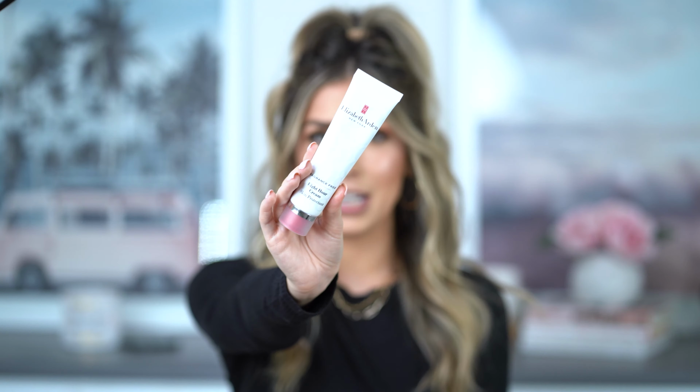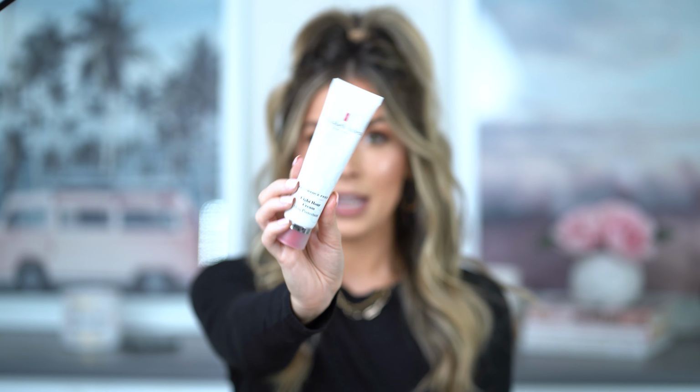So the next moisture or hydrating themed product that I have is from Elizabeth Arden, and this is their 8-hour cream. I was not sure what to expect when I went to open this. I've had it for a little bit. I got it in PR some time ago, but I'm someone who doesn't like 8 million of the same thing opened at once. So it was finally time. I'm like, let's take a look and explore this more and see what this even is.